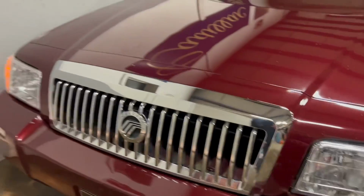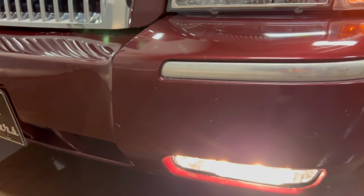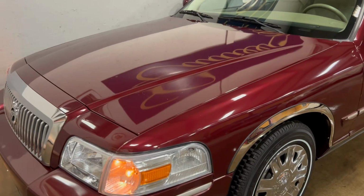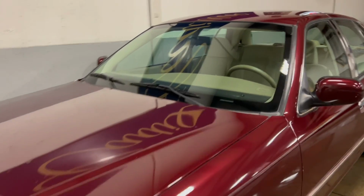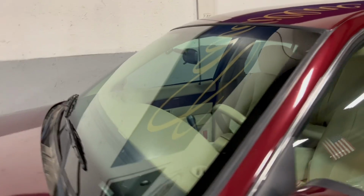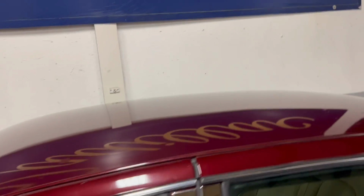This was his wife's car. So I believe this car, unfortunately she's not with us anymore, but I believe she just kind of, I don't want to say she didn't care for it because the car was actually pretty well cared for mechanically, not really beat up or abused. It just unfortunately sat outside, and that does have an effect on cars. Garage cars are always showing in better shape because they're not subjected to the elements.